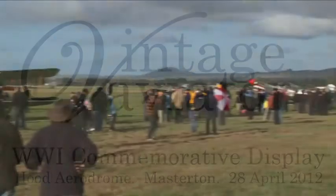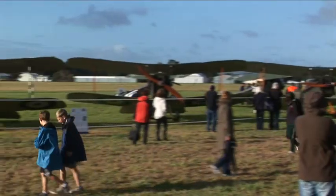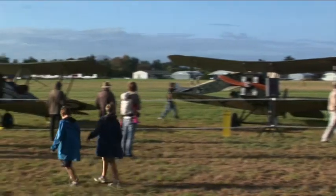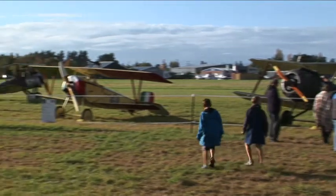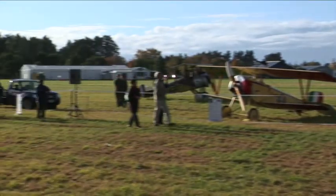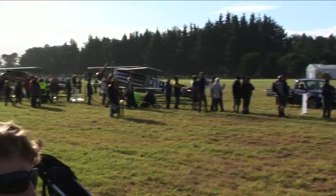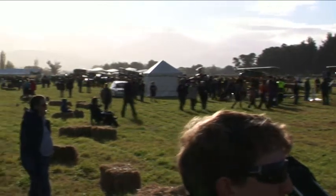As I was saying earlier, the Fokker D8, just with the single wing there on top, is fitted with an Oberursel engine. There are only two operating Oberursel engines in the world, and they're both here today. So it's pretty cool. It is a real privilege to see what's happened here in New Zealand with the Vintage Aviator. Unique in the world.